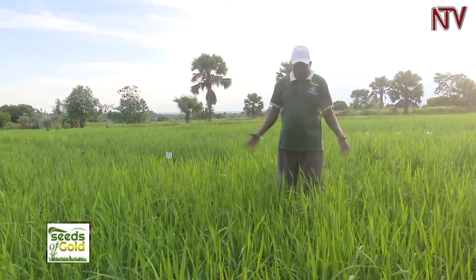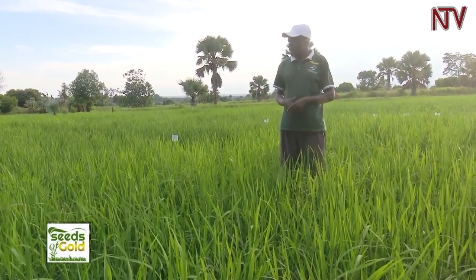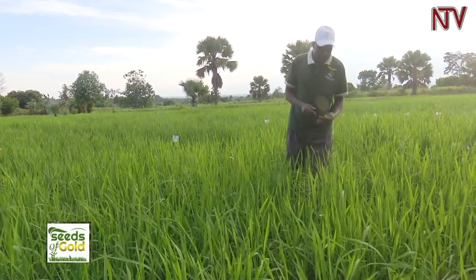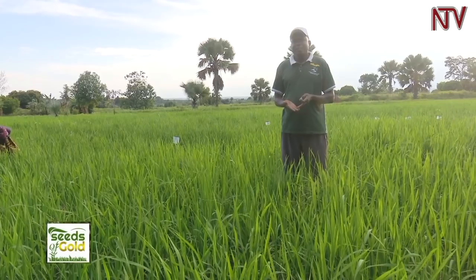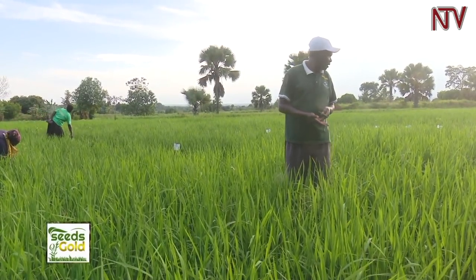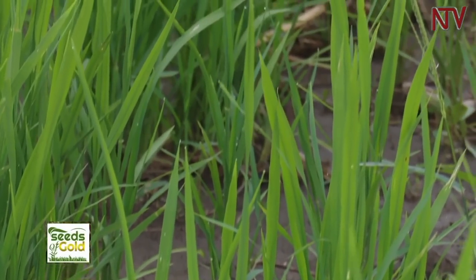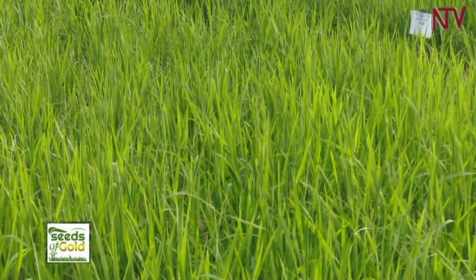Now Namse 1, you can see the leaf, you can see how it is germinating, and then we go to Namse 2, Namse 3, Namse 5. The leaf is also like this, it's not really dark. The seed looks white, not yellow. Namse 1 takes only 3 months. Now this one is Namse 2. Namse 2 takes 4 months in the field.